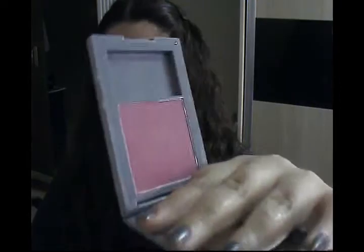A new blush that I got recently is Wet n Wild's Heather Silk. I bought this blush from cheapsmells.com because we don't have Wet n Wild here. So it's a matte middle toned pink, which looks like this on the hand, and when you swatch it, it looks like this. It's very, very pigmented. My camera doesn't catch the colors very well, but it's really pigmented, so you need to use a light hand with it. I like that color. It stays pretty much on the skin too.